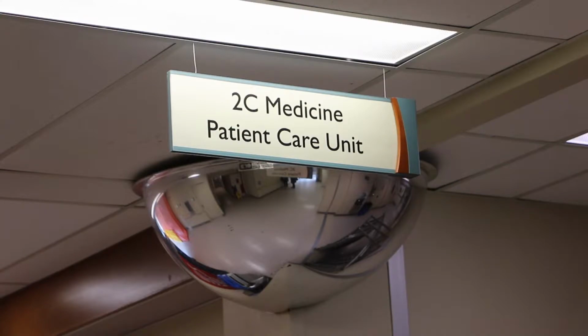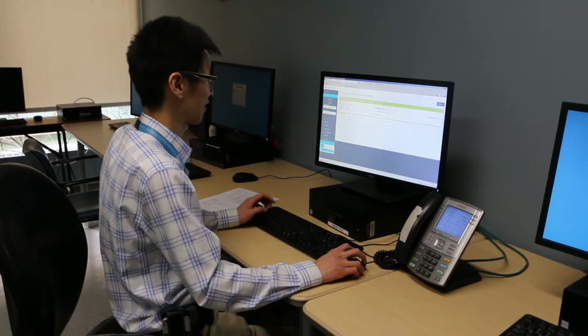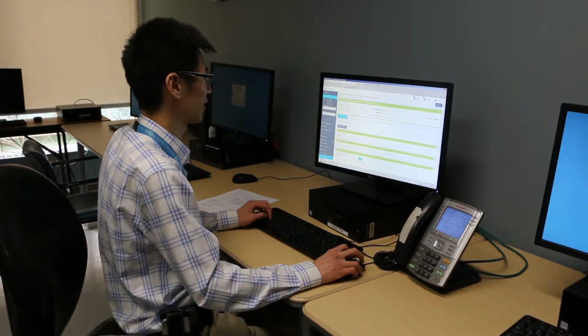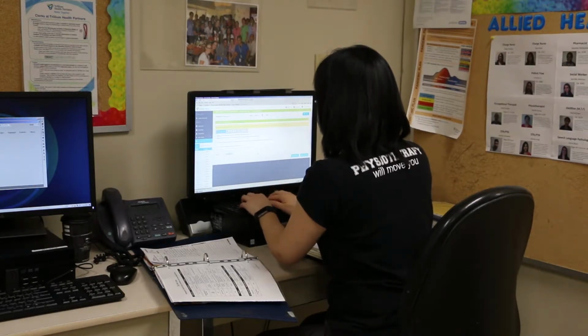Care Connector is an electronic clinical communication and collaboration platform that centralizes vital patient information and provides the entire care team with secure and timely access. It allows interprofessional care teams to work better to manage the multiple needs of complex patients.